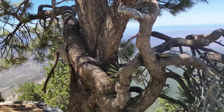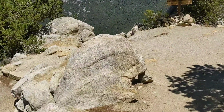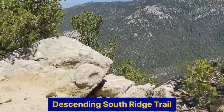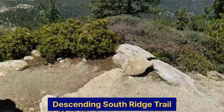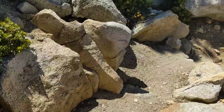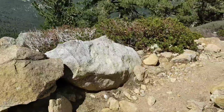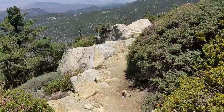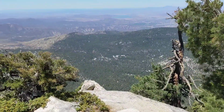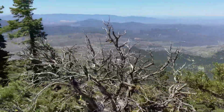Okay, time to head back down. I'm going to go down the South Ridge Trail to complete the loop. Actually get a pretty nice panoramic view going down the South Ridge Trail.